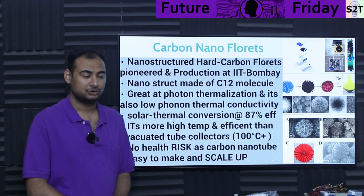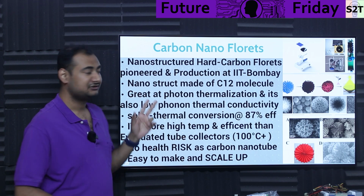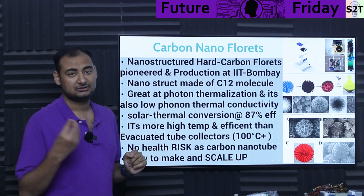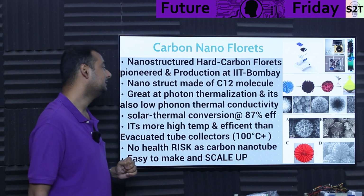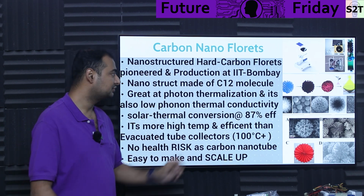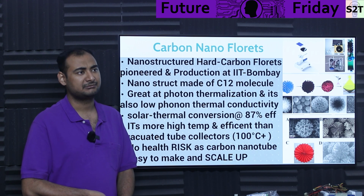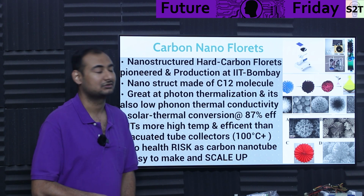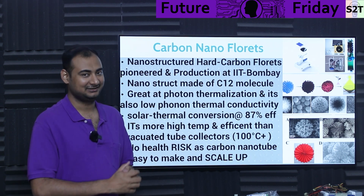So let's dive deep into carbon nanofluorescent. Basically, this nanostructure is a hard carbon fluorescent. Now, the reason why it is called fluorescent is simply because it looks like a flower under an electron microscope, and this was pioneered and produced by IIT Bombay. So you may have paid attention to the fact that all the paperwork came out very recently, 6 months ago, sort of say, and I was directly talking to the people who are doing it. I feel very, very lucky.